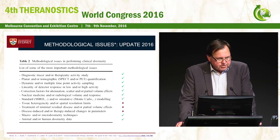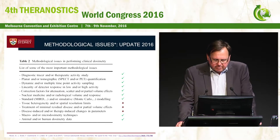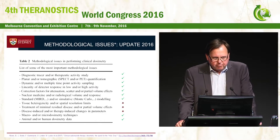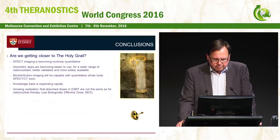So certainly issues of tissue heterogeneity, and the more we learn about the genomics and the heterogeneity, there is still not been addressed. How do we detect minimal residual disease and treat it? And what changes are due to the therapy itself? But many of the other issues, I think we have built up in the past decade or so a significant body of knowledge about and have overcome a lot of the technical issues.